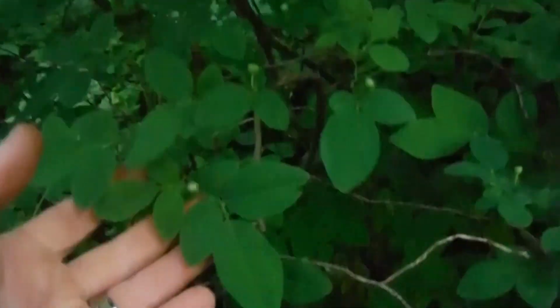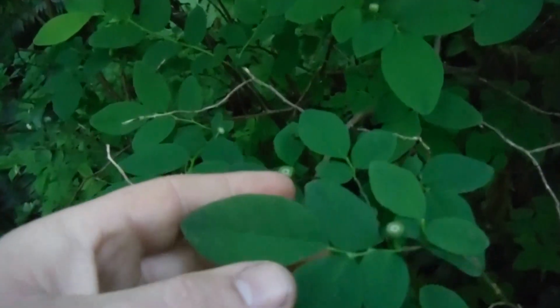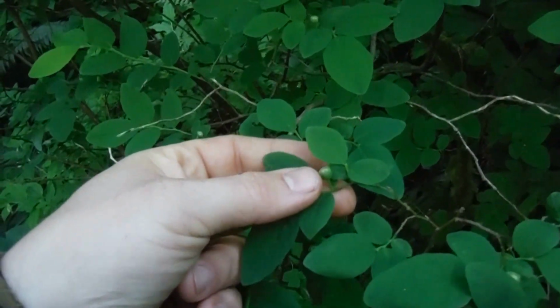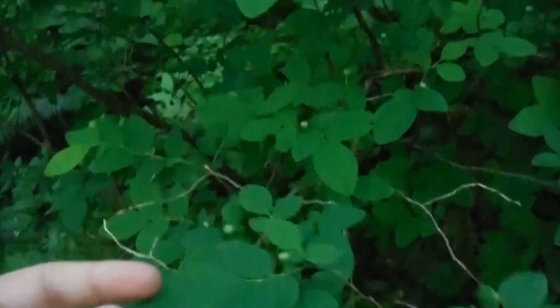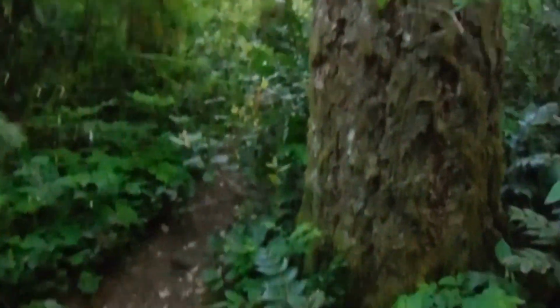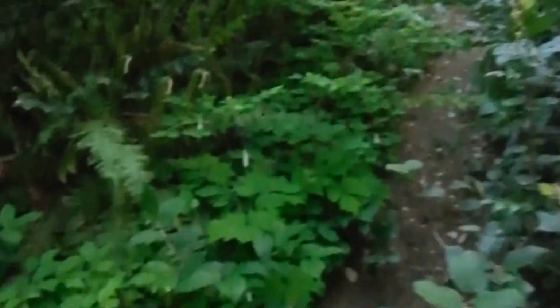Here is some wee baby huckleberries. You can see these here. These guys are going to be dark, deep purple here in a couple of months. The berry that Washington is most famous for, I'd say, and they are freaking delicious. More Oregon grape. Again, we're getting different forest types as we go in here a little further.